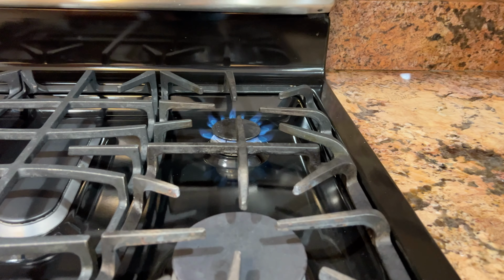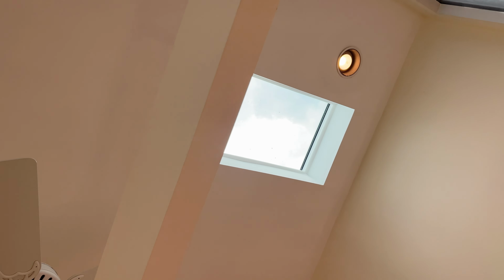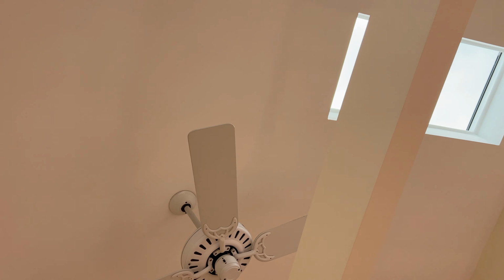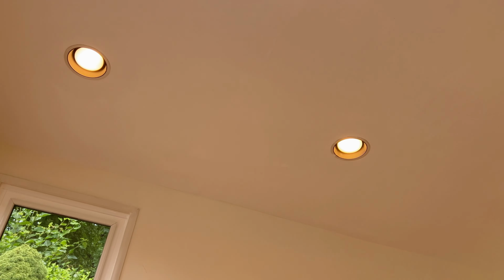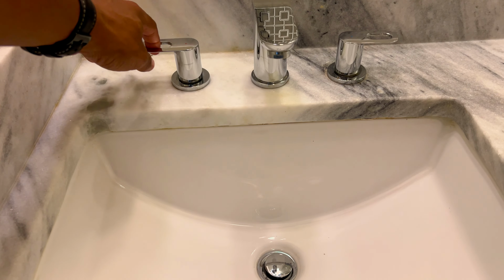I also like to walk around and look at the ceilings as I walk around. Yes, ceilings can be painted, but if there was ever a water leak, you might be able to tell. Ceilings are painted, but usually they're not painted as often as the walls are. Bathroom sinks can get it too.